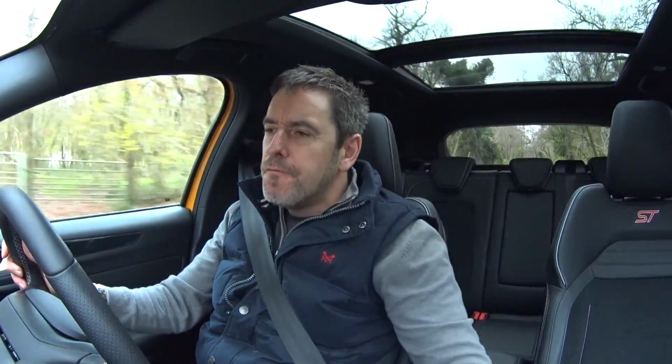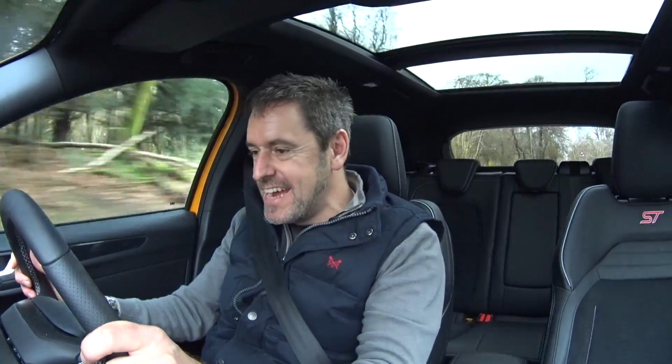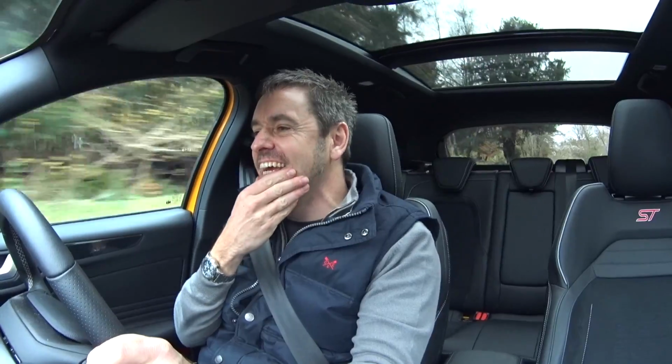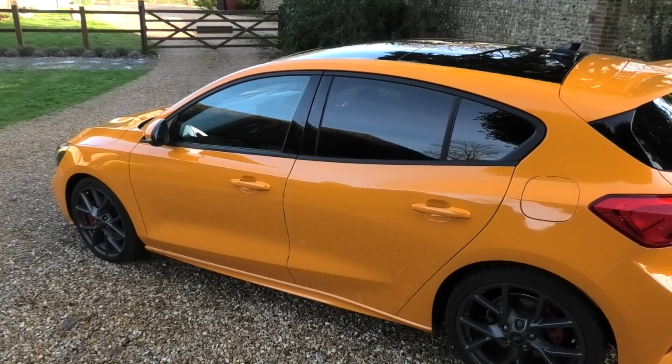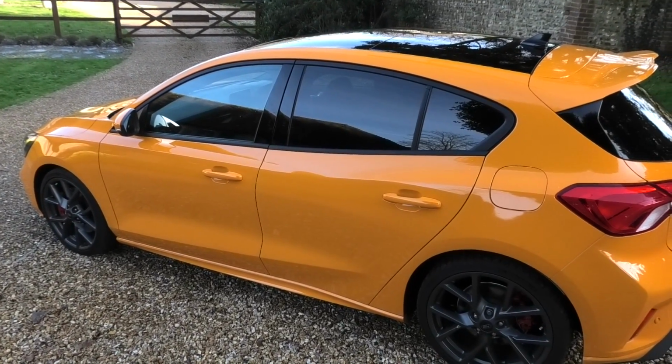Economy wise, Ford quote 32 mpg combined cycle for this car. Now obviously I am nowhere near that in my short time in the car today. In fact, I'm currently averaging 16. But I think early 30s is where you're at with this car under normal driving conditions. Clearly, when you start pushing on, you're going to suck up a little bit more juice.